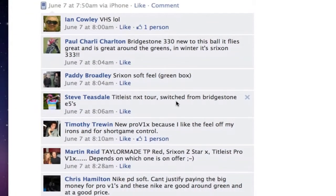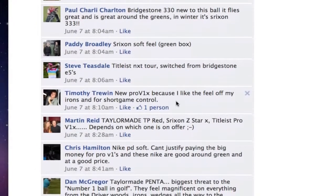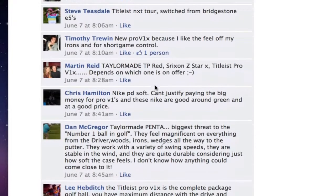Srixon soft feel, green box with padded air, NXT Tour, switch from Bridgestone E5s for Steve. Pro V1X because I like the feel of my irons, and for short game control as well. So people are using them for that feel and that control. TaylorMade TP Red, Srixon Z-Star and Martin, depending on which one is on offer. So that's another reoccurring answer, price. So a mixture of feel combined with price.